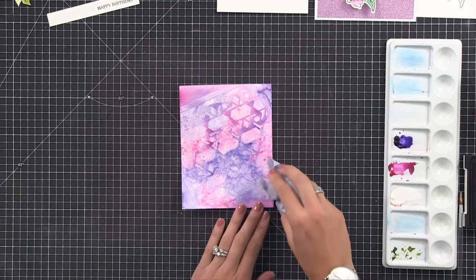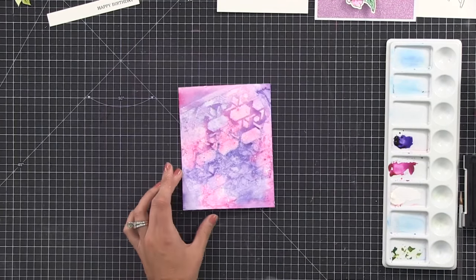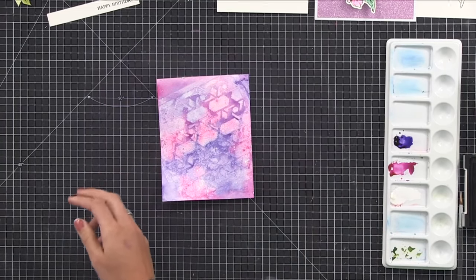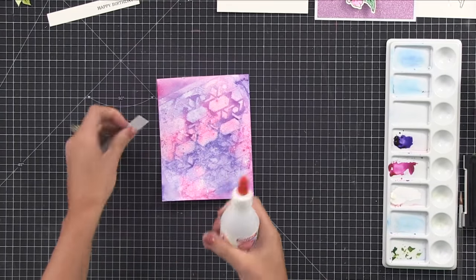I'm just going to take away the blobs on there because they won't be dry. And I've got another demonstration today, which is fabulous. So what I've got here is a strip of silver. So I'm just going to glue this one flat. And this is where your card comes together.